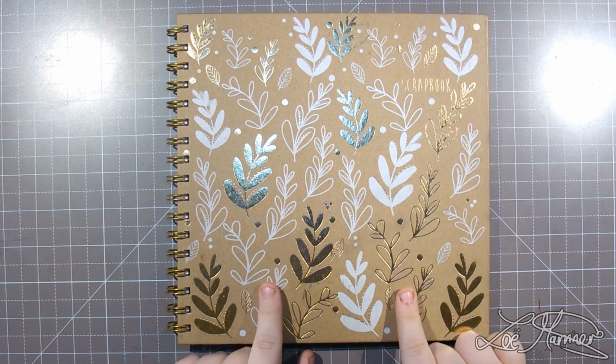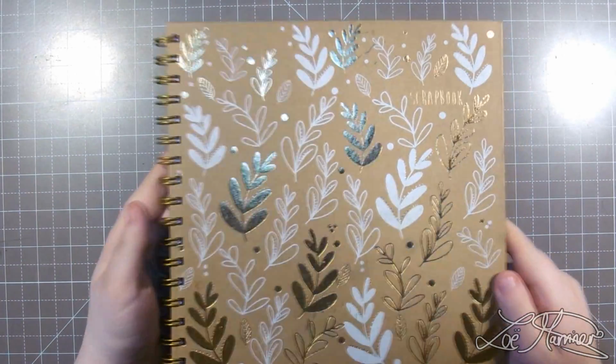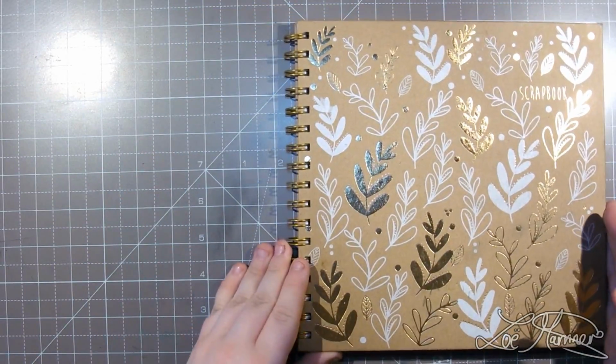So the next sketchbook is this one. It's actually a scrapbook that I picked up from Wilkinson's and I really liked the design and the pattern and it just really inspired me to draw.